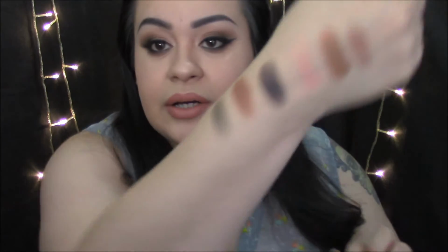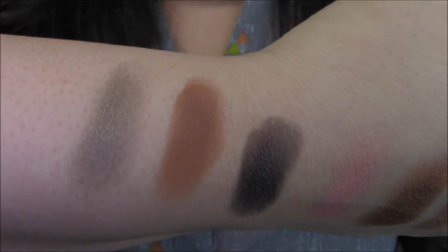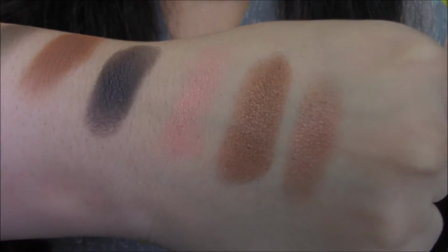Last one, I'll swatch this green one. I have yet to use this one either. It's so pretty. Oh, I can't wait. That's right there. This camera lighting and all that is not giving it justice, but it's on my finger. Yeah, this palette is definitely the bomb.